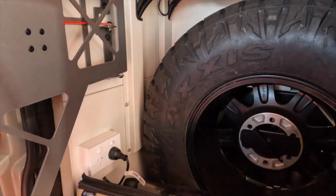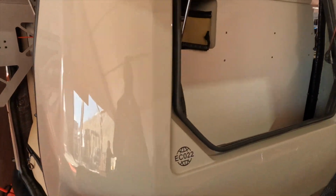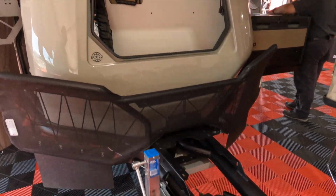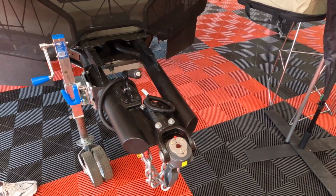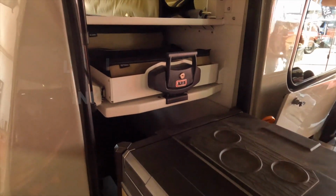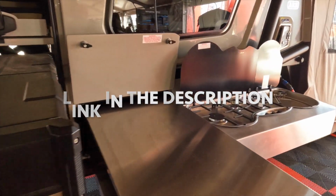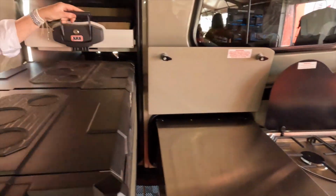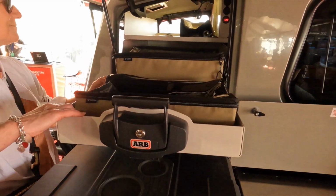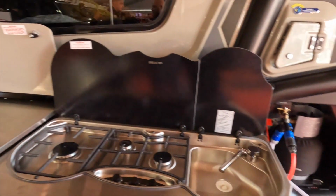Inverter. Spare tyres in there. Spare tyre. Let's not get the dust out. Yeah, it's probably a pretty good idea. Around here. DO35. That's another ARB light. Oh yeah. Big door. Pantry. Pretty good.